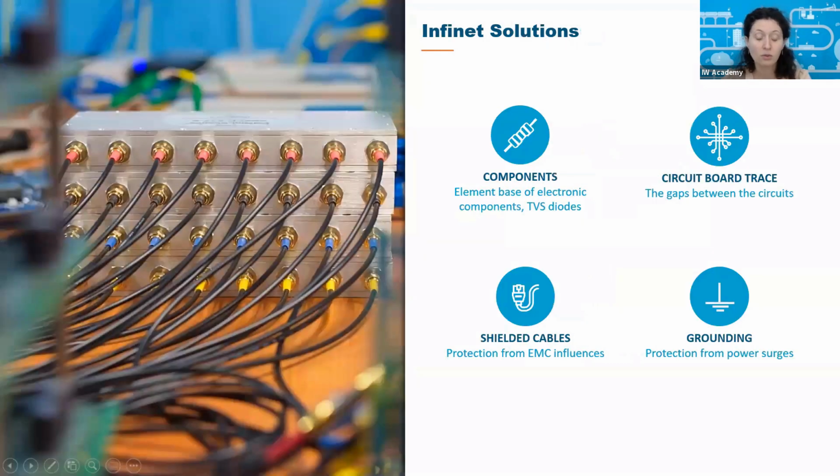I am going now to briefly review some of the implemented measures in order to address the effects of the external electrical interference. First, TVS diodes are used, which are specifically designed for protecting the circuit board electronics against the induced voltage spikes. Next, isolation gaps are present between the primary high voltage circuits and the rest of the board. Shielded cables and connectors are used in order to offer protection against the electromagnetic influences. And last, grounding is implemented in order to protect against the power surges.